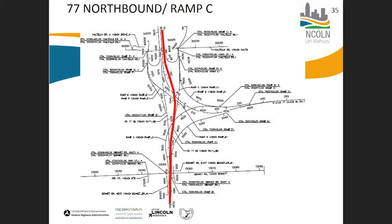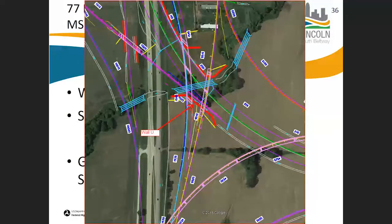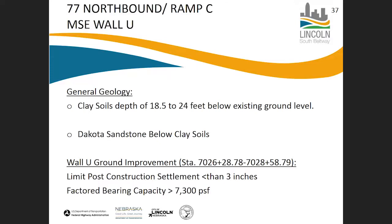Continue on ramp C. We've got a lot of walls on this section here. Wall U. Here's one where we've got ground improvement required for the east segment of the wall. Here's wall U. General soils for this, clay soils to 18 to 24 feet below ground level. We've got bedrock sandstone below that. And you'll note that ground improvement for this requires less than 3 inches post-construction settlement, and a factored bearing capacity of 7,300 pounds per square foot.